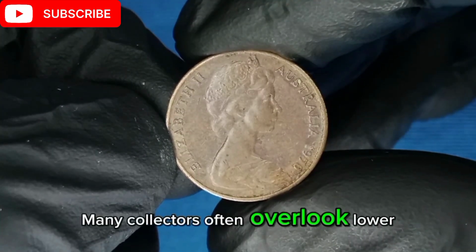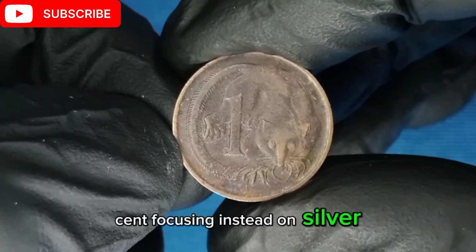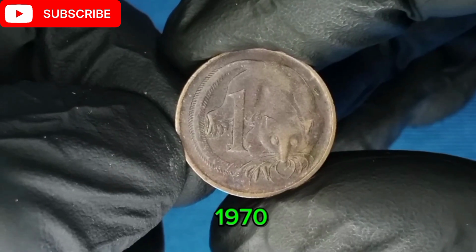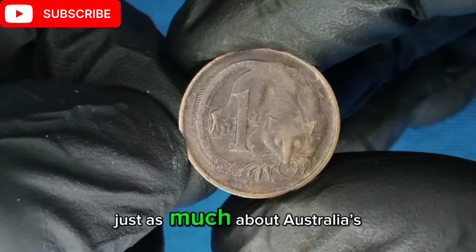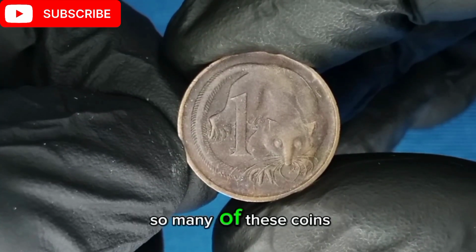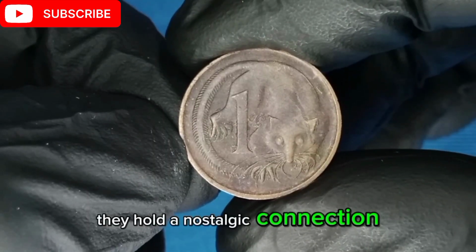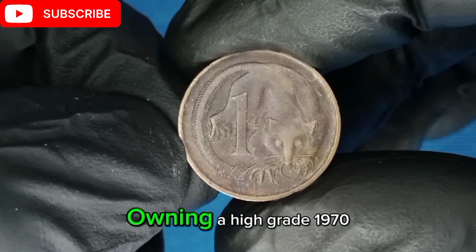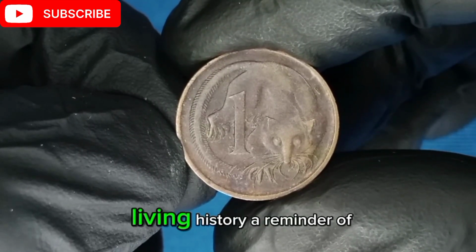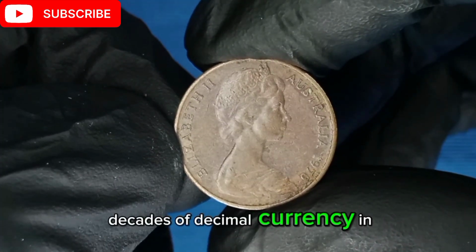Many collectors often overlook lower denomination coins like the 1-cent, focusing instead on silver or gold issues, but this is a mistake. Small copper coins like the 1970 1 cent often tell us just as much about Australia's monetary history as the larger coins, in fact, because so many of these coins were used daily by millions of Australians. They hold a nostalgic connection for people who grew up during that era. Owning a high-grade 1970 1 cent coin is like holding onto a piece of living history, a reminder of simpler times and the beginning decades of decimal currency in Australia.